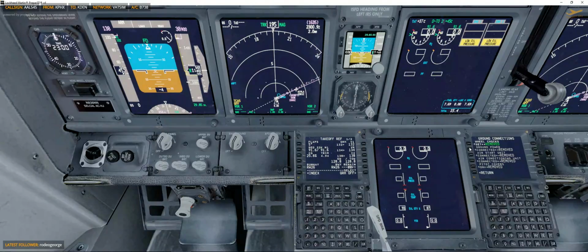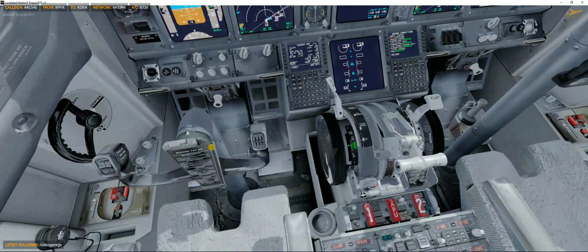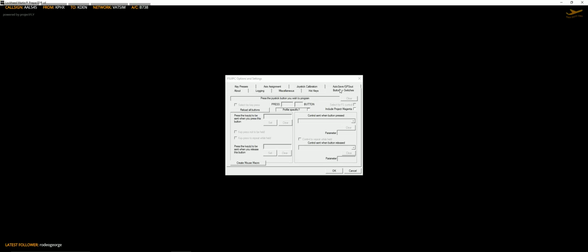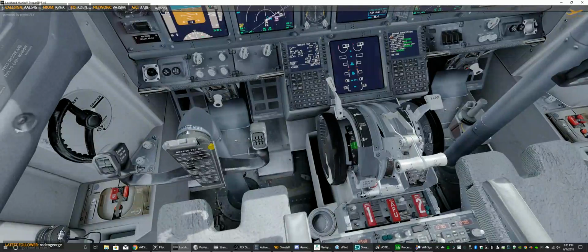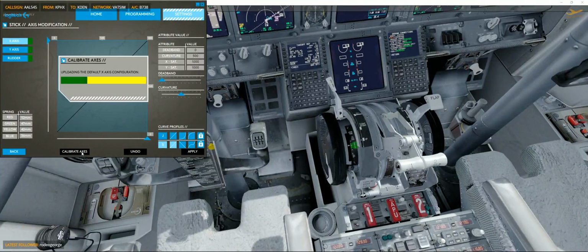Why did it not set that? I just lost parking brake control. That's a GSX thing. I've noticed it does that. Let me go try to reset that. I lose all my things? So GSX does something with SimConnect? I was wondering why that happens sometimes. Let me see if I can reload. If I recalibrate, I think that'll bring it back.